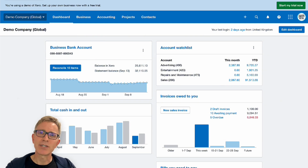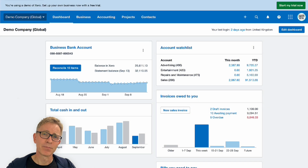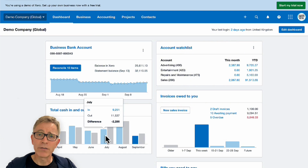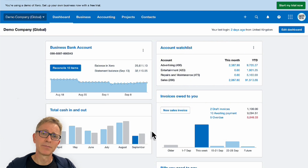The Xero dashboard is made up of tiles that provide useful information. There's a tile for each of your bank accounts. You can instantly see your bank balance and what you need to reconcile. There's a tile for cash in and out. This gives you a nice visual summary on how your spending compares to money received over the previous 6 months. Hover over the bars to see a total of money received and money spent for each month.